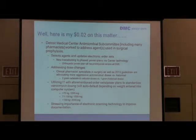So here's my 2 cents on this. The BMC antimicrobial subcommittee talked about this. I was kind of thrust into participating in this. I would say kicking and screaming, but at the same time, I learned a lot on my journey, and hopefully I'm going to share a lot with you. We work with selecting appropriate antimicrobial agents, and we're pretty much in line with what the ASHP guidelines would recommend. But we haven't really aggressively tried to implement the dosing changes. So for us, we've moved away from 1 gram cefazolin doses. We're now pushing 2 grams in our upcoming order sets to accommodate that.